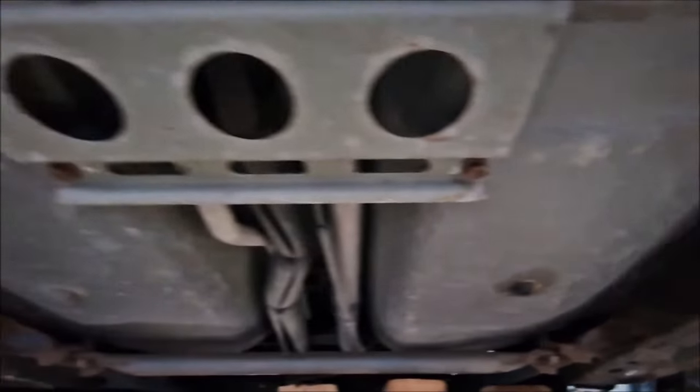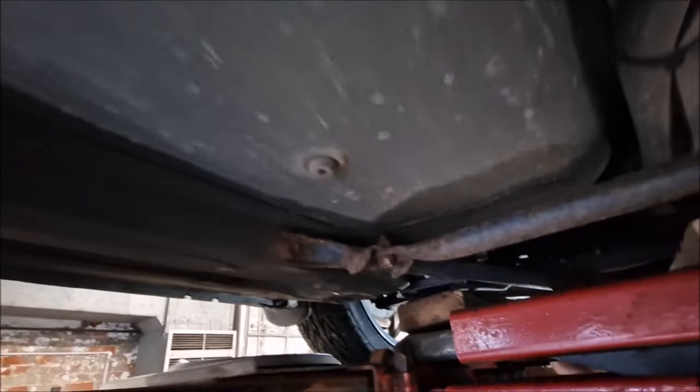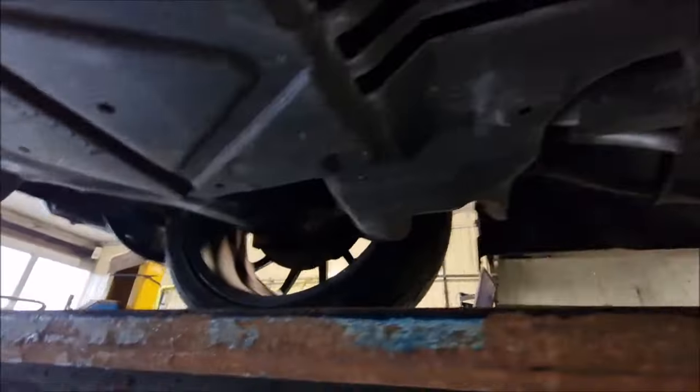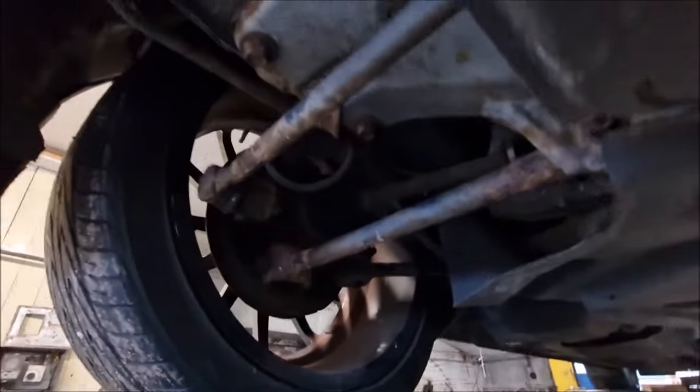It's mainly plastic under here, but the chassis is looking good. The rails all looking good. No rot, no issues. A little bit of surface rust on pipes and bars and bits and pieces, but considering the car is 20 years old, I am very, very surprised at the condition under here. And so was the MOT tester as well.